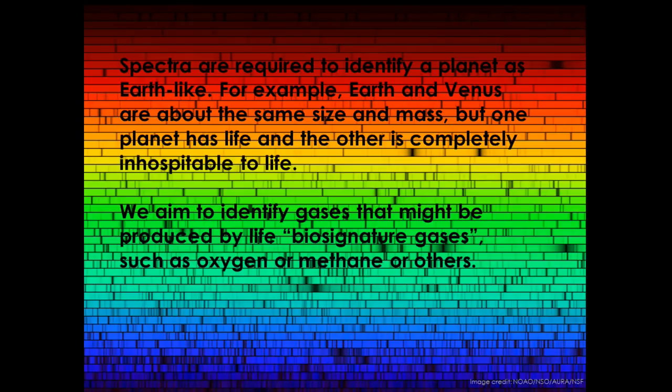So we're looking for atmospheres on other worlds. Further than that, we actually aim to look for gases that might be produced by life. We call them biosignature gases.